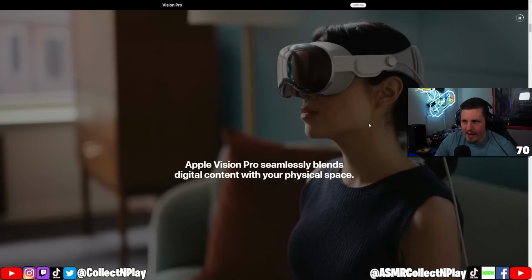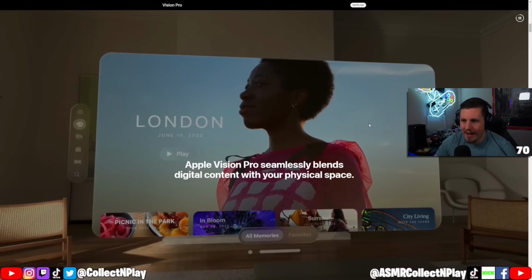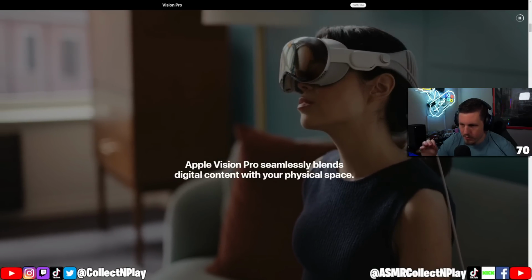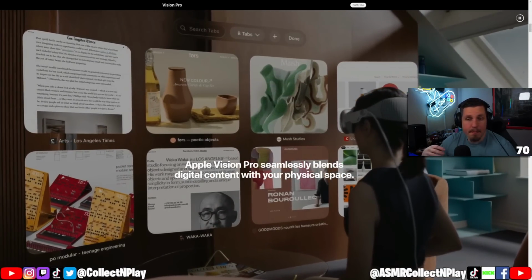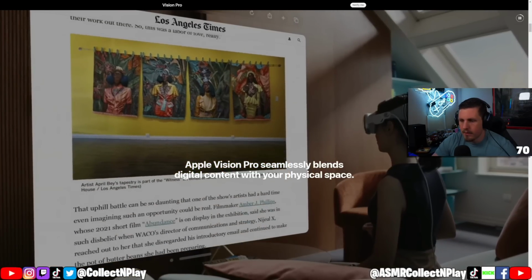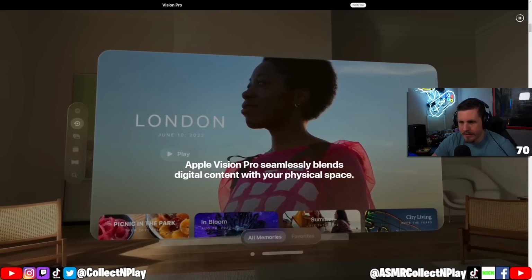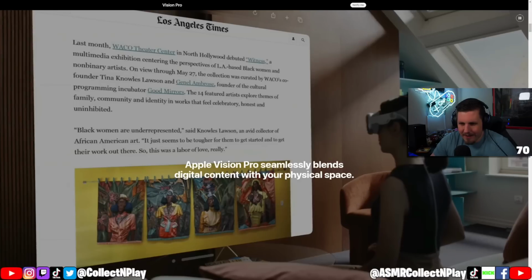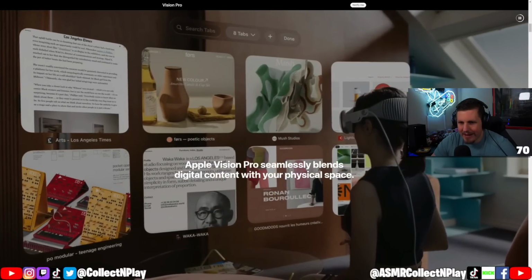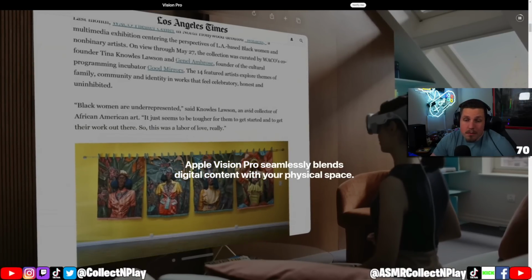Listen, as far as the practicality of this goes, I'm unsure. But you cannot look at this and not immediately think, this is freaking cool. I want to try this product. It might just be something to use for entertainment value. It might be something to use when you're just hanging out in your apartment or your house by yourself. But this right here, just reading an article, and being able to look at it as if it was in your room, it's cool to me.